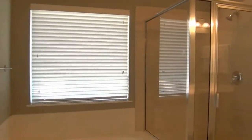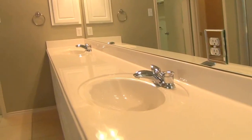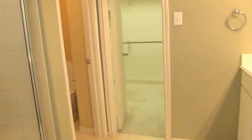Into the master bath, garden tub with separate shower. Nice double vanity. Separate lavatory. And huge 8x10 closet.